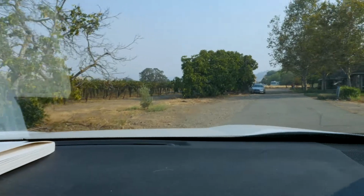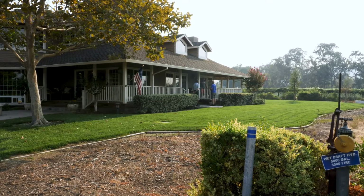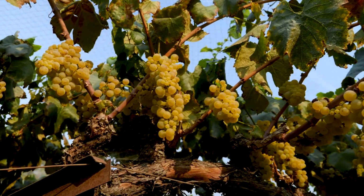Hey, so today we're headed out to Sblendorio Vineyard. We wanted to check on the status of the Chardonnay. So we're going to go out and do a vineyard walk and discuss the logistics of harvest. We're going to go see where we are and what John and I have to do to get ready.